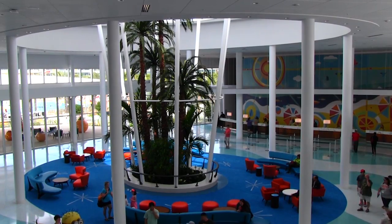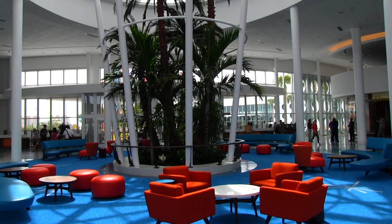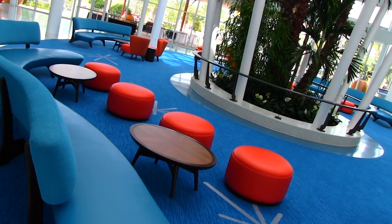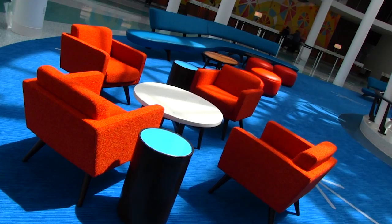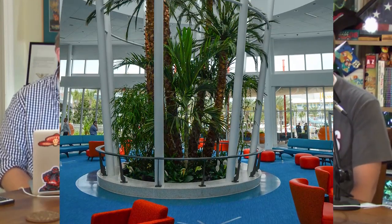The big centerpiece is this big tree thing where there's this big kind of cage with these big palm trees in it. It looks great, very retro looking. Everything's very bright. There's lots of windows everywhere. I think there's even skylights. It's all very open and airy.